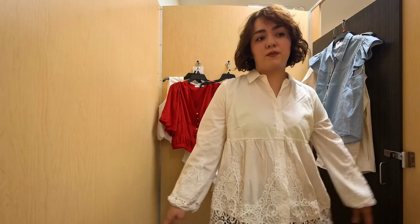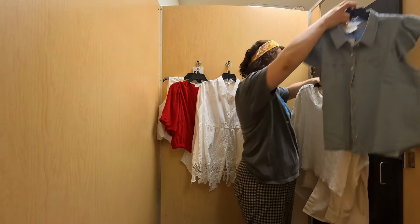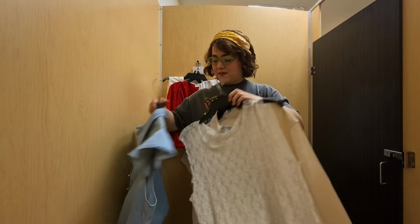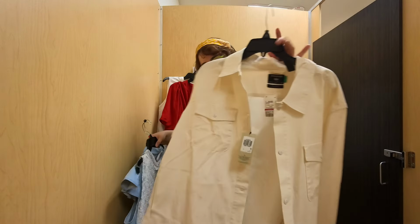This top, on the other hand, I did like, but I wasn't 100% convinced. Like, I could see myself wearing this in Japan, but something about it just, you know, didn't win me over. But I did end up getting all these 3 items, so I was very happy with that.